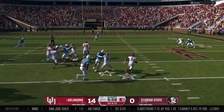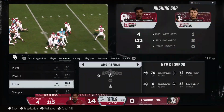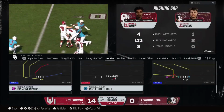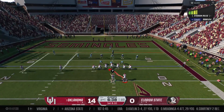Takes this handoff and headed to the right. Got the first down and more. And excellent vision to find running room there and make a really good pickup before the defense put a stop to it. They're going to keep feeding this guy the football, guys. Over 100 yards rushing with that last carry now.